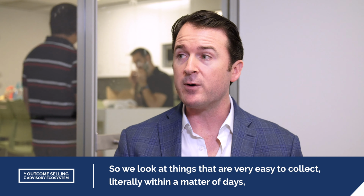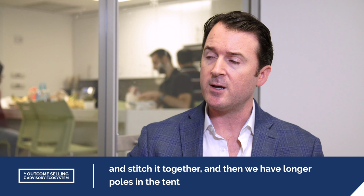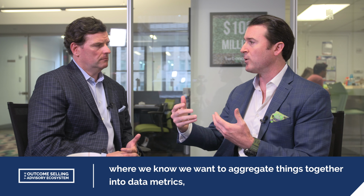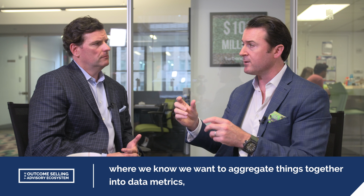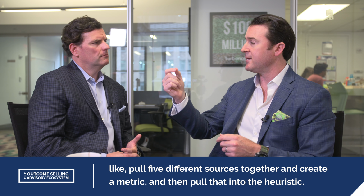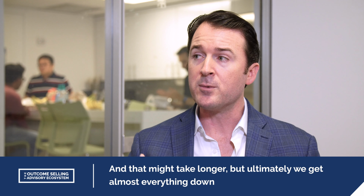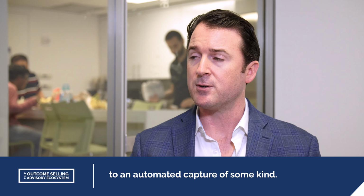So we look at things that are very easy to collect, literally within a matter of days, and stitch them together. And then we have longer poles in the tent, where we know we want to aggregate things together into data metrics, like pull 5 different sources together and create a metric, and then pull that into the heuristic. And that might take longer, but ultimately we get almost everything down to an automated capture of some kind.